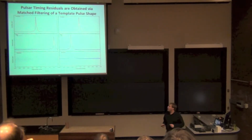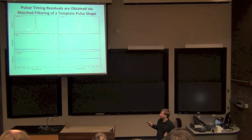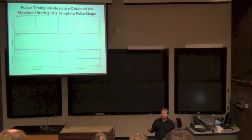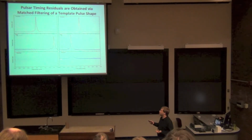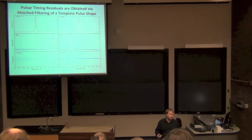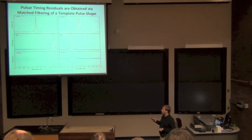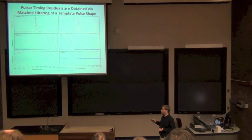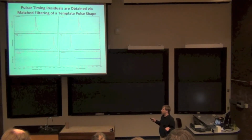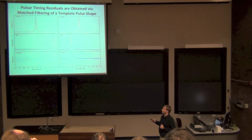Now, when you're determining this time of arrival, you do it with respect to a template pulse. So the blue, this is to illustrate what I was saying, that single pulses are often very noisy. So these blue points here represent a single or maybe just a very slightly averaged set of pulses. The red is the template pulse, and that's been averaged from maybe even years of observing. And you determine the time of arrival, the residual, depending on how that template matches up to the individual single pulse.